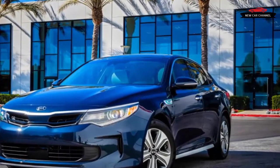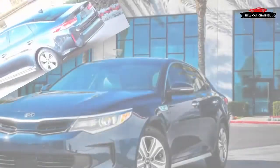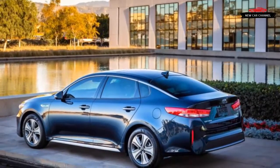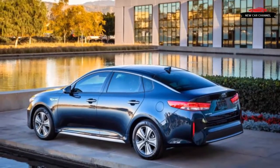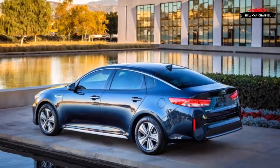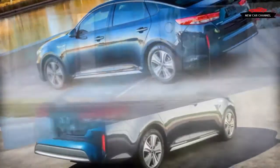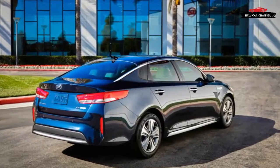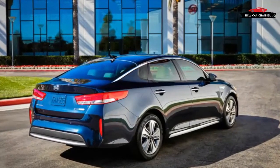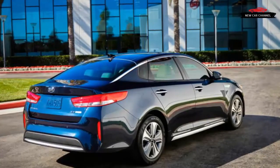Its thoroughly updated gas-electric powertrain boasts numerous improvements over the previous system, and its fuel economy represents a big jump from the outgoing model's 37 mile per gallon combined rating. That is thanks to a more efficient 2.0-liter Atkinson cycle four-cylinder engine that replaces the previous 2.4-liter unit, a slightly higher capacity 1.6 kilowatt-hour lithium-ion battery pack, and a more powerful 50-horsepower electric motor.